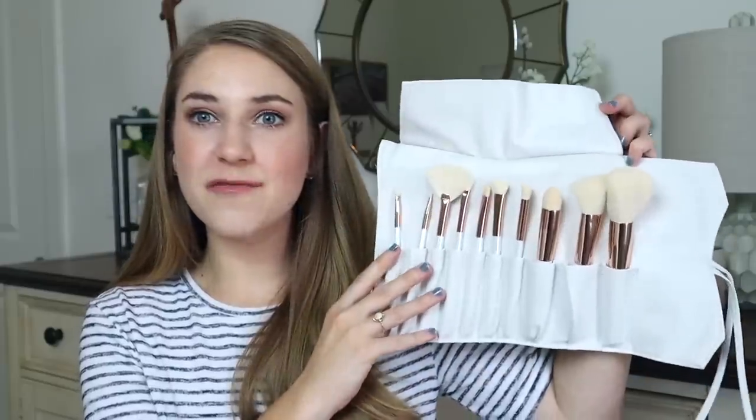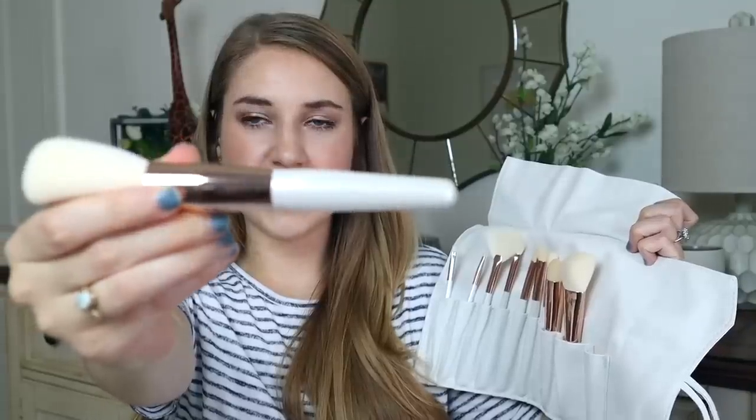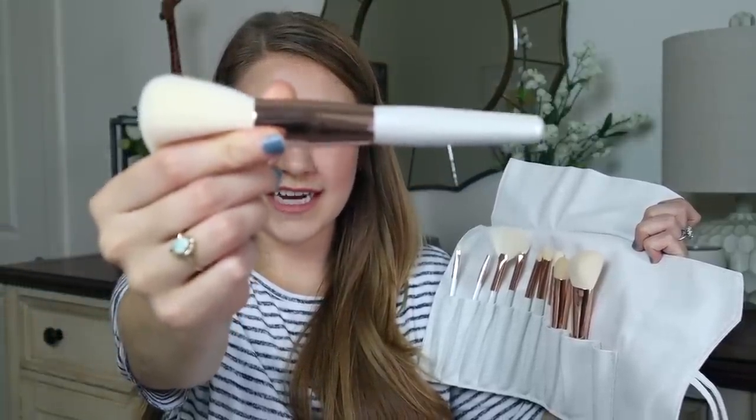And last but not least, we have this mystery pouch. Fancy little white leather with a little rose gold detail. Oh, okay. So this is a set of makeup brushes. Very pretty. It looks like they have a pearlescent handle with some rose gold detailing right here.